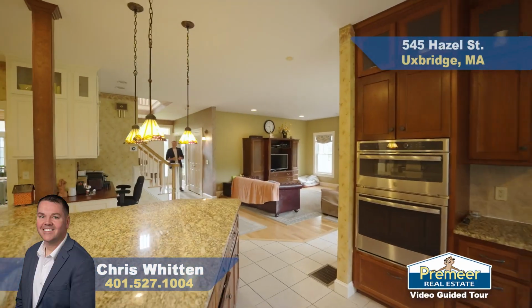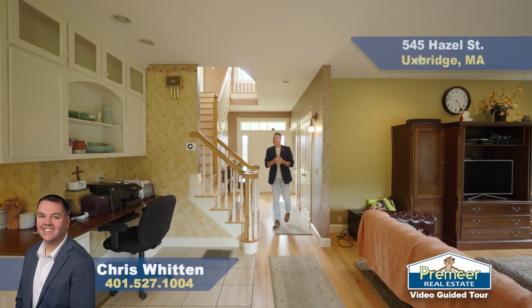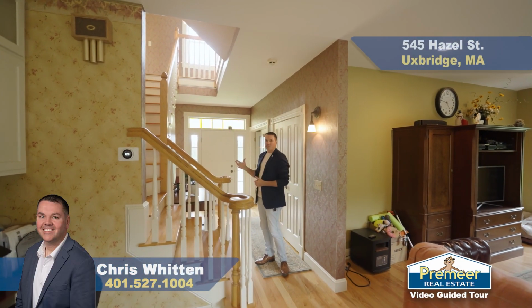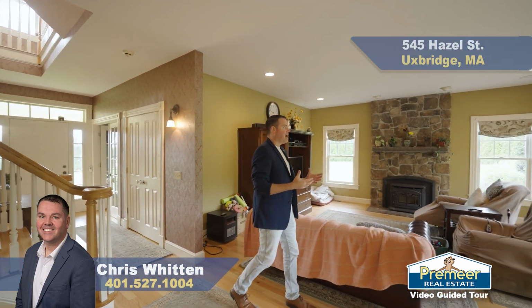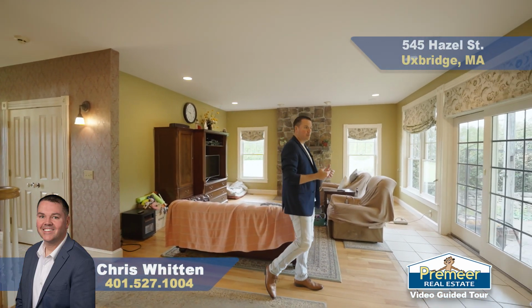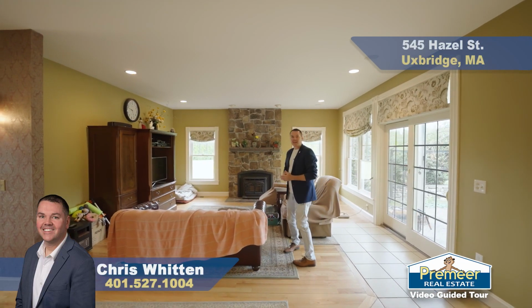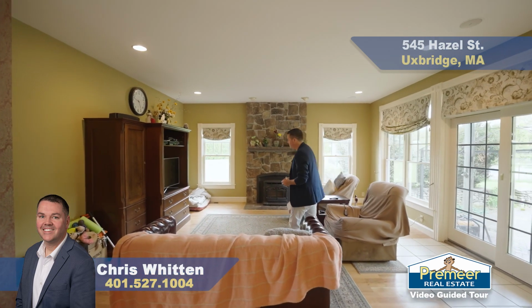So welcome inside. Coming off of your farmer's porch, you come right into a home that was built in 1999, so construction is newer, but you feel like you're stepping back in time in a good way. Honestly, this home at times feels like you're somewhere in Kentucky. A friend of mine has a Kentucky ranch and a farmhouse, and I have the same feel here in Uxbridge as for his Kentucky farmhouse.